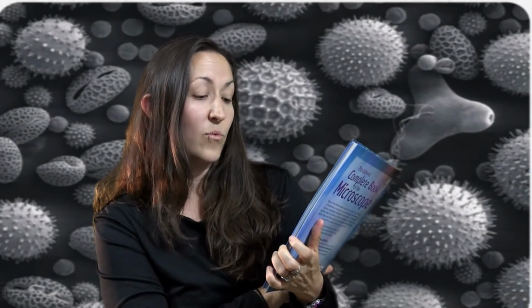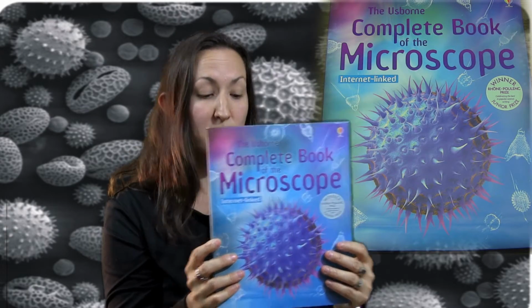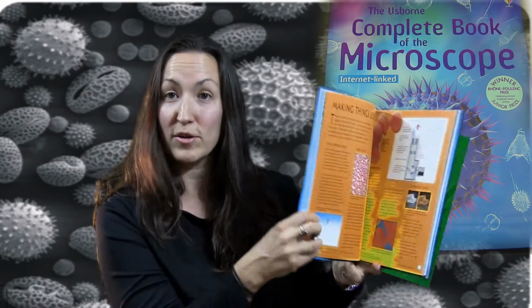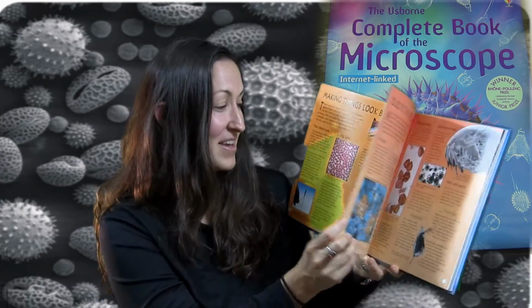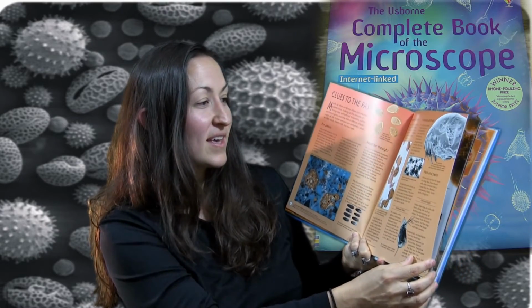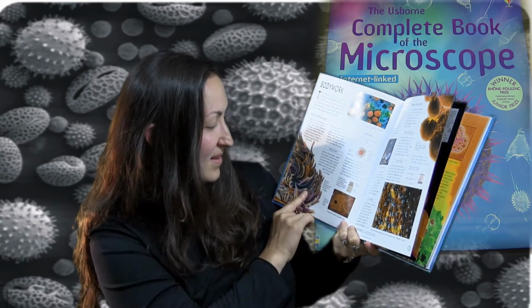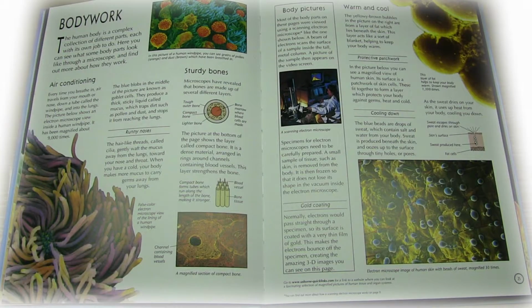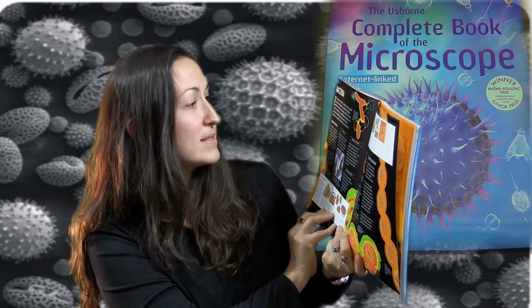This is a prize winner. This book is so awesome. This is The Complete Book of the Microscope. It is internet linked. So we have all of Usborne's famous quick links that are monitored by Usborne. This book, I just can't say enough about it. I love it. So we are seeing such things, so magnified. I'm amazed. This is, oh my gosh, the lining of a human windpipe. Amazing pictures. Every time I open it, I'm more amazed.